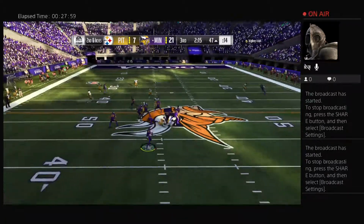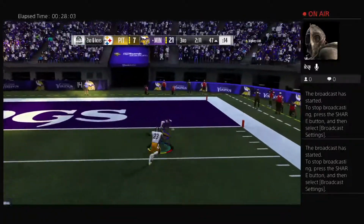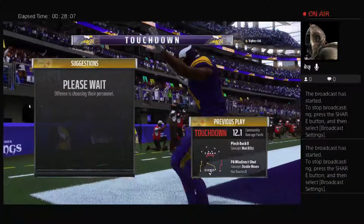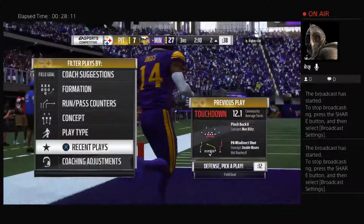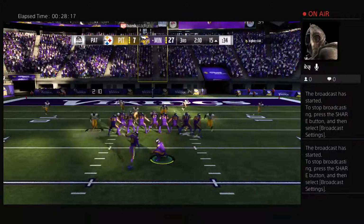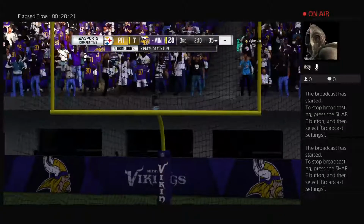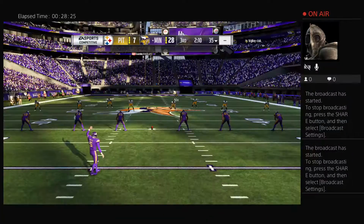Off the play fake, Cousins going deep for Diggs. And this is caught inside the 5. And he'll get into the end zone. Touchdown, Minnesota. Stephon Diggs, 47 yards. And the interception by the Vikings D leads to a touchdown. Bailey got the extra point, and the lead now to 3 touchdowns at 21.